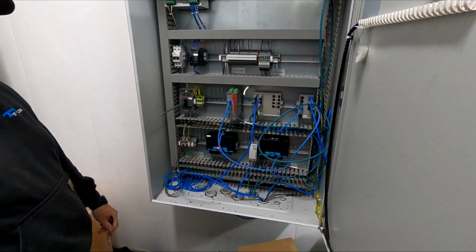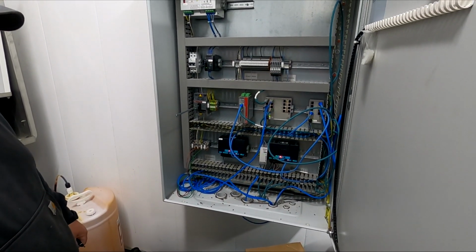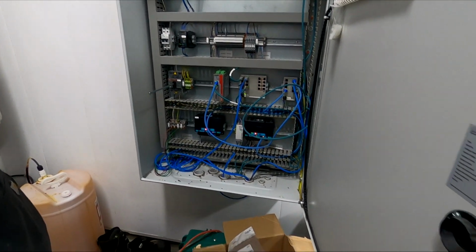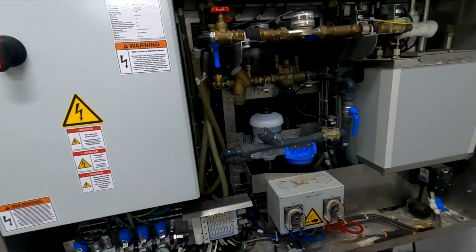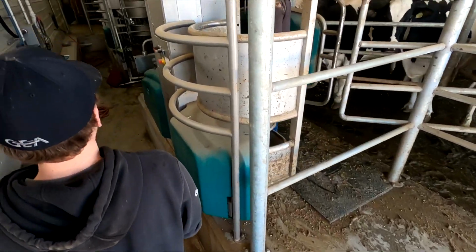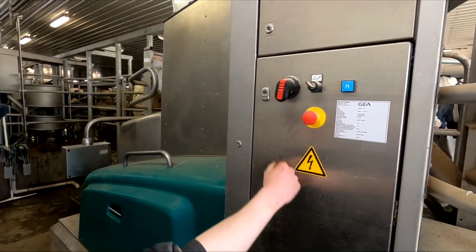I think what we will do, we'll end up coming here and we're gonna put a toggle switch in here, so it'll make it a little bit easier to restart that. So I plugged those back in. This supply unit, turn that back on. We're gonna turn it back on. So then you come down here and flick the robot on. All you do is flick the switch on.